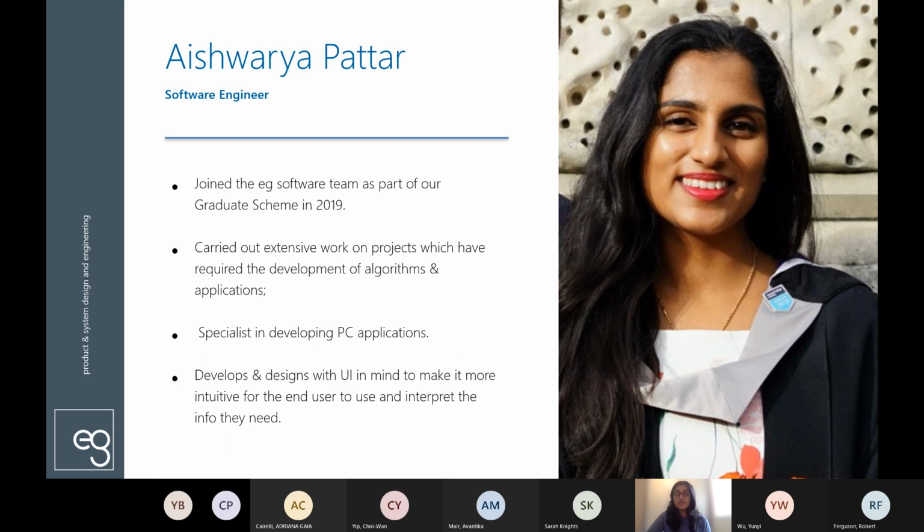My favourite aspect of working at EG is getting the opportunity to work closely with clients and design prototypes that meet their needs. I really enjoy the design process and the freedom of creativity that comes with it. It's always fun to sit with the team and brainstorm ideas together and watch the project evolve from there.